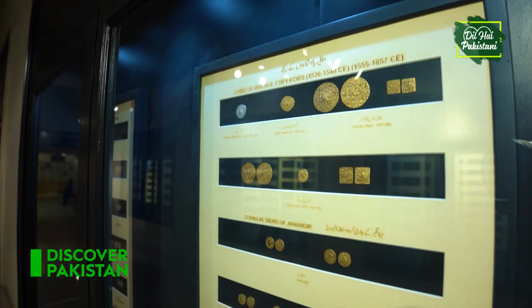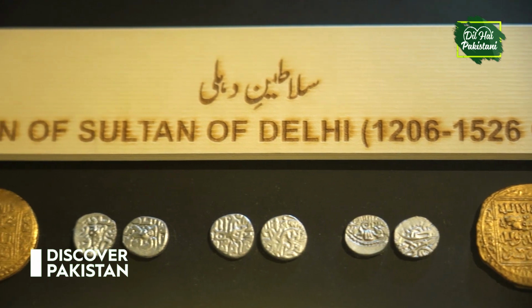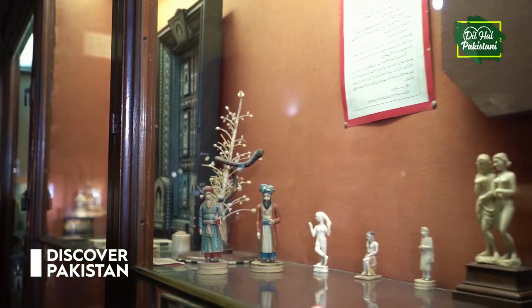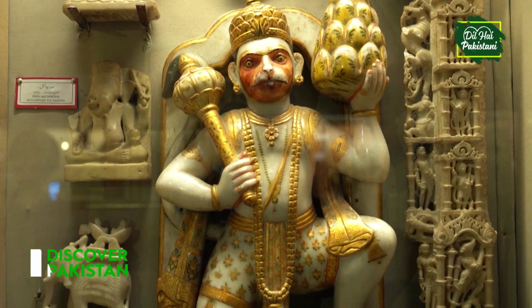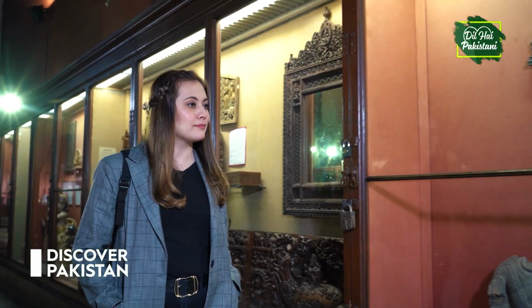बहुत जबरदस्त कॉइन गैलरी भी मौजूद है जहां आपको a huge range of coins मिलती है. हिंदुइज्म को भी यहां एक गैलरी बड़ी डिटेल में कवर करती है with so many interesting and old Hindu artifacts and sculptures.